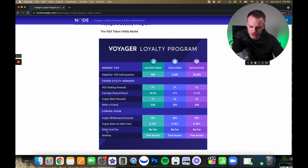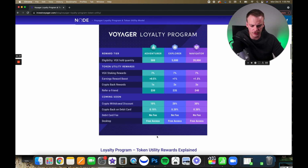So also, I should mention no debit card fee, and they will be having a desktop app come out soon, and you're going to get free access to that. It says free access here. I don't know if that means that if you don't hold VGX, you're going to have to pay for it. I don't know exactly what that means, or maybe they'll just have additional features on there that are only for VGX holders who are in the loyalty program.